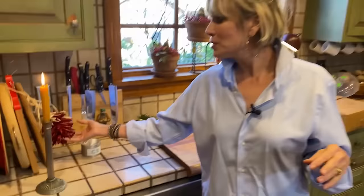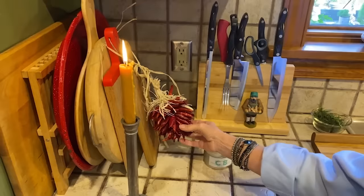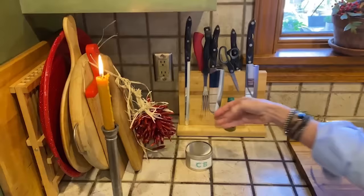I love these little hanging peppers. I have these every year. These were gifted to me by my dearest friend, Deborah, who Stewart also knows. They're friends as well. She introduced me to my husband. She brought this back recently from Santa Fe, and it reminds me of that part of the country that I love so much, Santa Fe and New Mexico and Colorado.